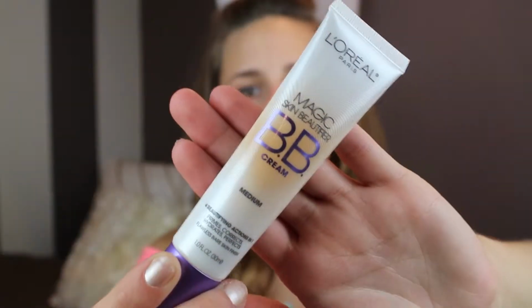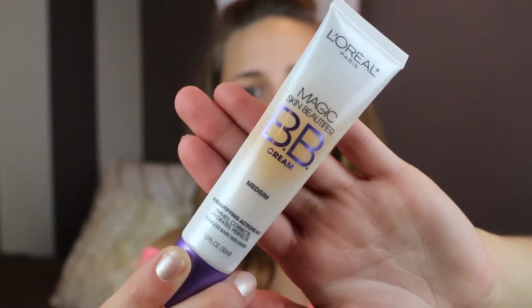So that next step is applying a BB cream. And I'm using the L'Oreal Magic BB cream in, I think it's medium. Yes, medium. I like this BB cream because it gives you minimal coverage, but it does even your skin tone out. And if you want a no makeup look, I feel like that is the way to go.